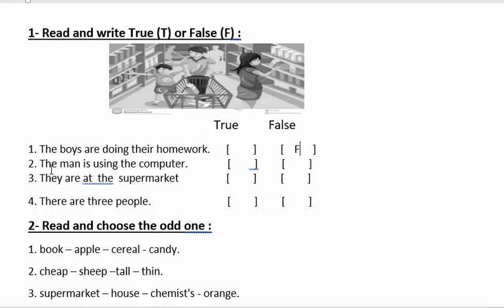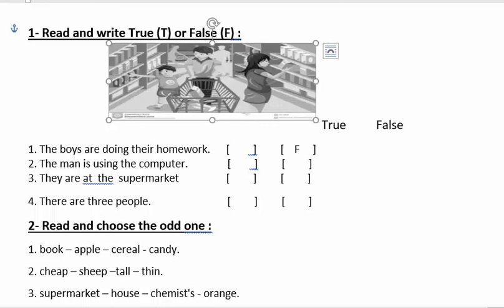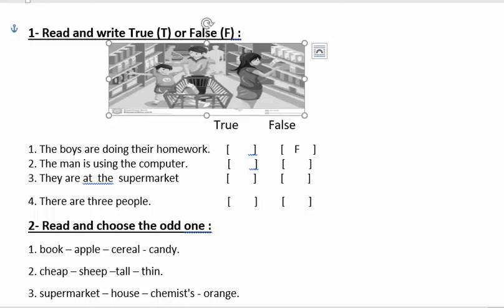Number 2. The man is using the computer. Look at the picture. Okay. There is no one using the computer. So the answer is false. Okay. Number 2. False. Number 3.